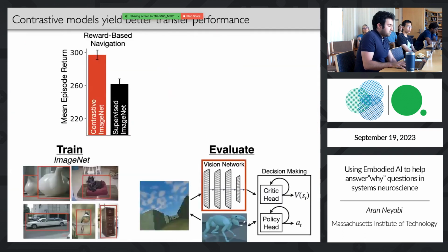And what we see is that actually when we drop in our contrastively optimized shallow architectures, we get higher mean episode return on this task than its supervised alternative. Again, the vision network itself is trained on ImageNet and then evaluated on this task in a new maze environment.